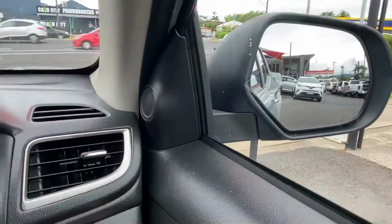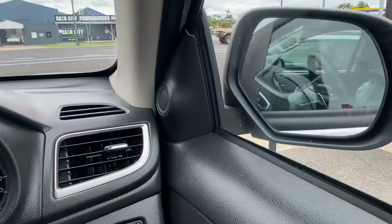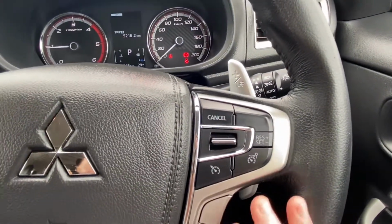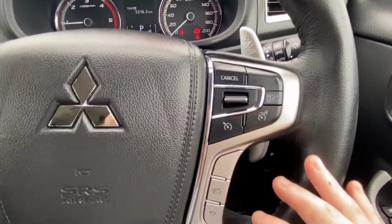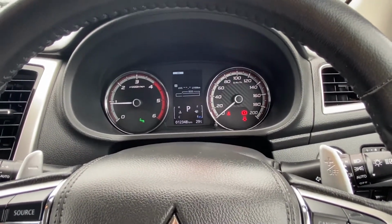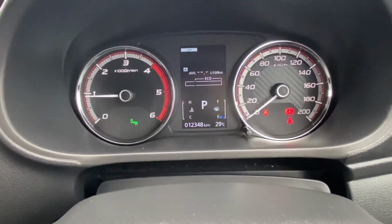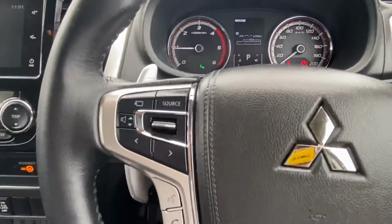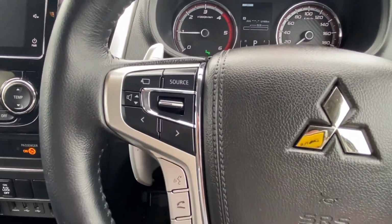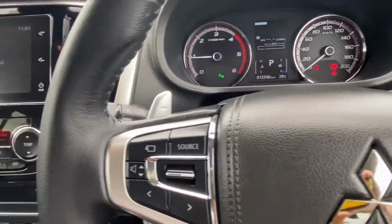This little button here just simply closes them in. Very handy in tight car parks around the cities. At the end of the day, on the steering wheel, we've got all of our controls for cruise control, and these ones here for that head-up display, obviously changing through our options. As you can see, it's done 12,348 kilometers. And on the left-hand side, all of our controls, obviously for things like the head unit, Bluetooth hands-free. We've also got the paddle shift up there as well.